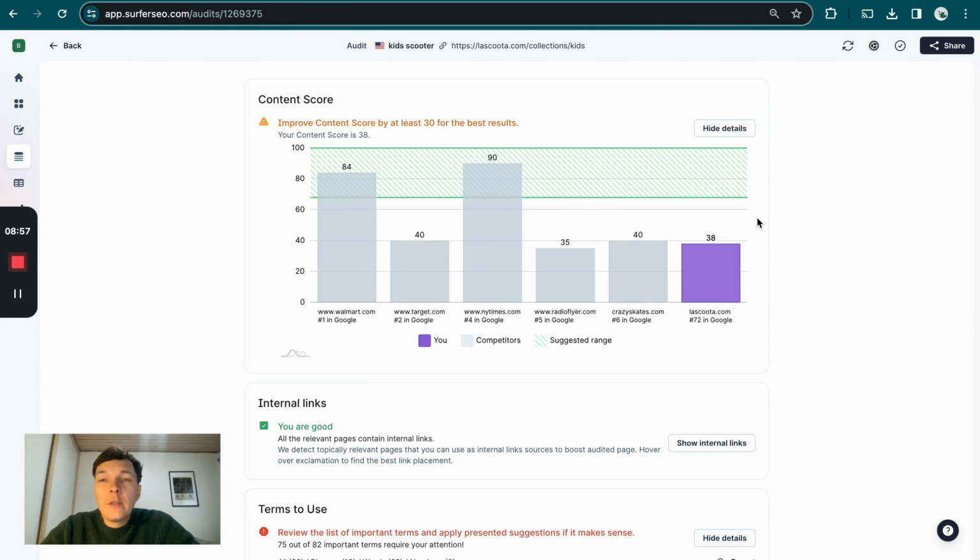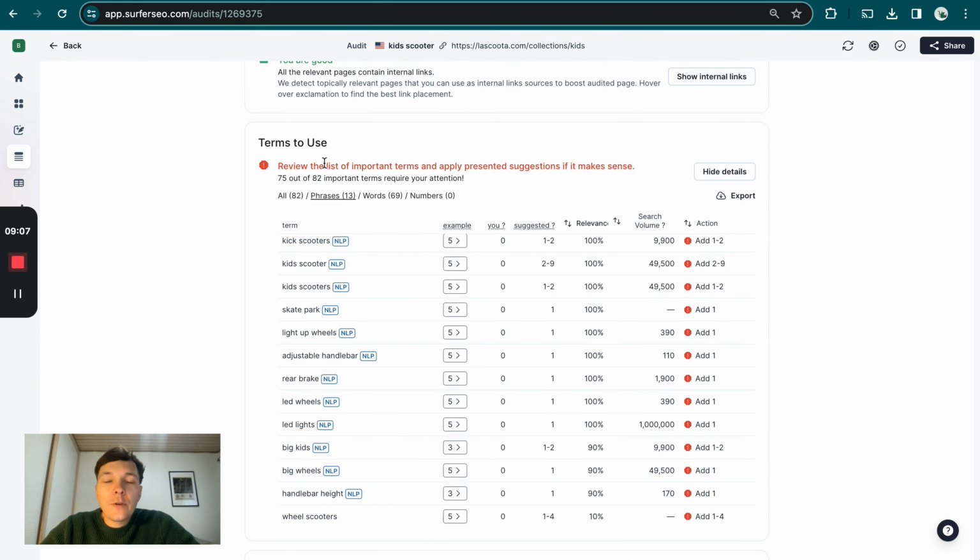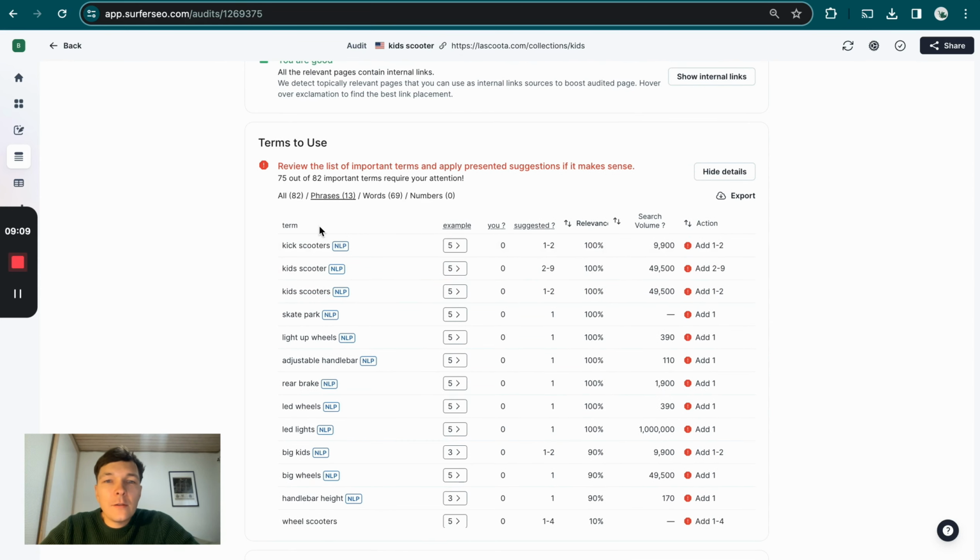So yeah, I could only imagine if I would be able to fix the on-page. Yeah, and by fixing the on-page, what we do is we just follow Surfer SEO's recommendations. It gives us a lot of contextually relevant keywords that Google wants to see, or that the top rankers are using, that Google now thinks are relevant to that keyword. We would add in those keywords.